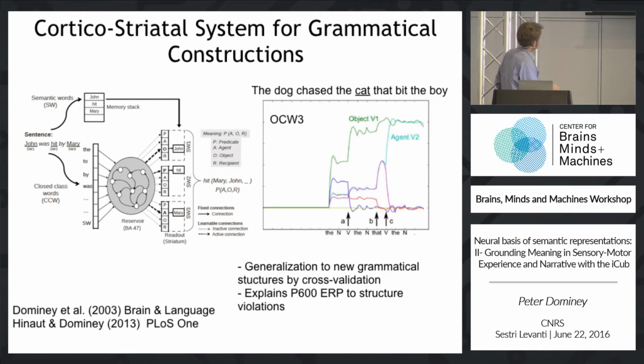And what's interesting about this kind of system is that it operates in real time. So if we observe the activity in these readout neurons over time, as this sentence is being presented, the dog chased the cat that bit the boy, and we're looking at the responses for the third open class word, we see that the model is making probabilistic choices over time, and these choices change as different words come into the sentence. And so we see that it's decided right from the outset that this word is the object of the first verb, but it has to wait until this verb appears, bit, before it knows whether it's the agent or not of the second verb. So this is interesting because this model allows us to explain electrophysiological properties like the P600, for example, that occurs when people encounter a word that was unexpected. And also this model can generalize to new grammatical constructions.